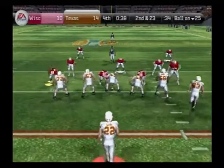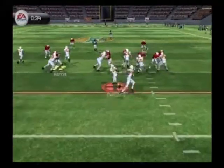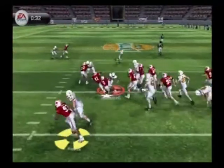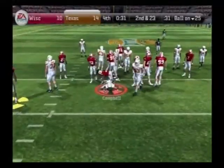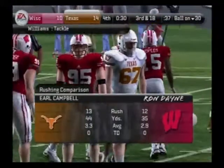Up at the 25. Ball on the 2nd down. 25-yard line. Texas comes to the line with 3 wide. Campbell takes the give. And he's taken down at the 30. Texas will take a timeout. That's their first of the half.